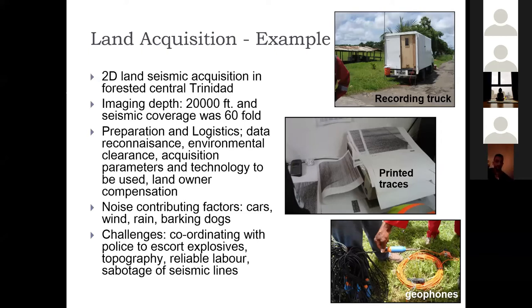Things that contributed to noise in the data set would be cars, wind, rain, barking dogs. All those things needed to be factored into the design of that survey. There were also challenges with coordinating with the police to escort explosives. So dynamite was used as a source in this particular case. Also variable topography, getting a reliable labor source, and even sabotage of the seismic lines. So people would come across these lines, probably wonder what they are, and maybe cut them and interfere with them. And all those things impact the seismic survey.